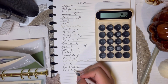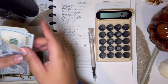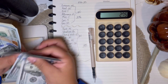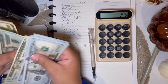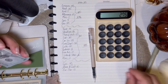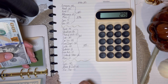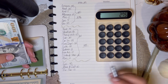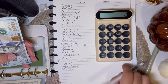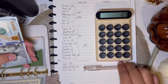Okay, car payment. So I really want to give this $1,000 to my dad as soon as possible. So 1, 2, 3, 4, 5, 6, 7, 8, 20, 40, 60, 70, 75, 76, 77. So we have 877. So we're left with 275. I just want to make sure. So 1,000 minus 8. Okay.